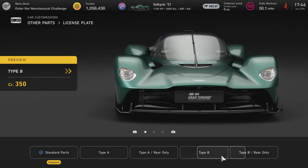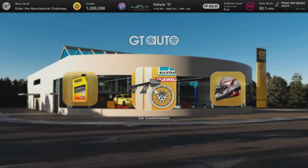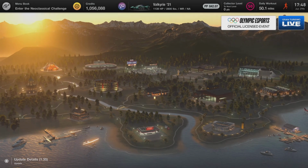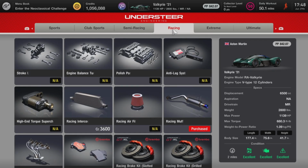Should I remove the front license plate? I think I should, yeah. Alright, so let's head straight to the tuning shop. I'm hoping we can do something to this thing, because we have nothing for visual customization. So maybe they at least gave us an option to upgrade it?